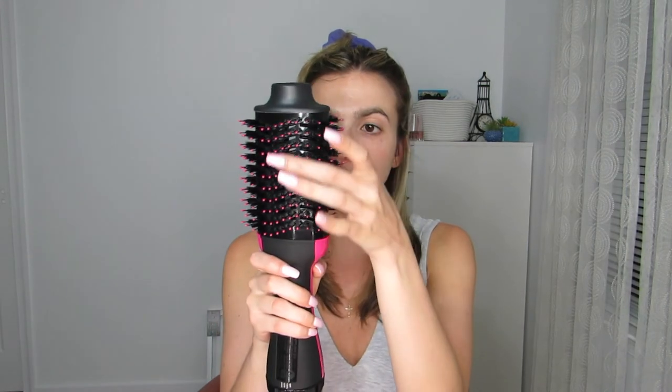And what I will say though is that even though there are vents on both sides, the air doesn't come out evenly. Some vents it comes out more than others, because at the top I feel like the air comes out a little bit more than in the middle. But hey, I feel like I'll definitely use this. So let's do the other side without using the cool setting.